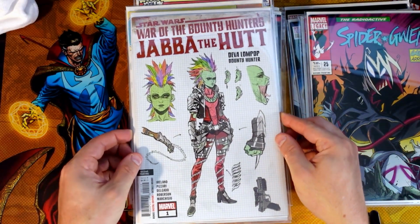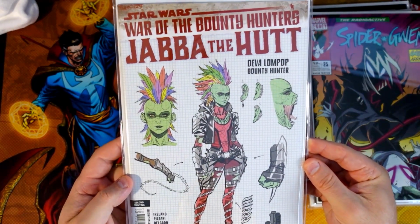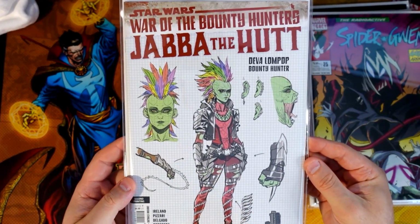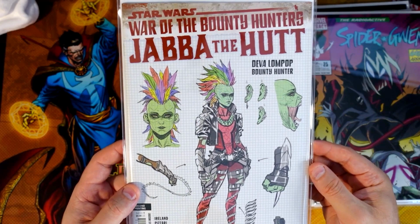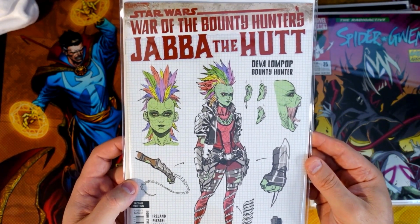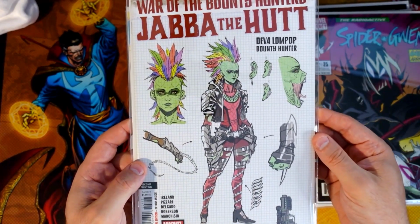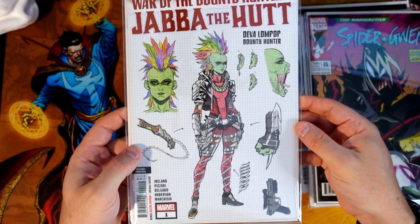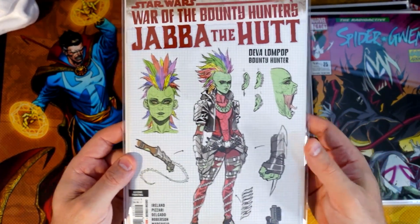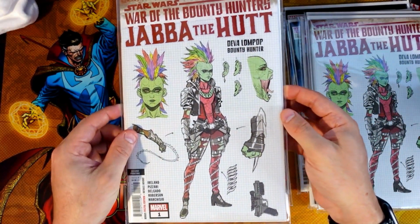More Star Wars. War of the Bounty Hunters, Jabba the Hutt. This is the Devil Pop. This is a second printing design variant. There has been talks again about her getting involved into it. People seem to really like her as a bounty hunter and character. Right now, there's a lot of talks on what they're going to do with some of these different bounty hunters. You'll see another spec one that we've got a little bit down the road, but we're going to submit not 1, but 2 copies and see how we do on this particular one.